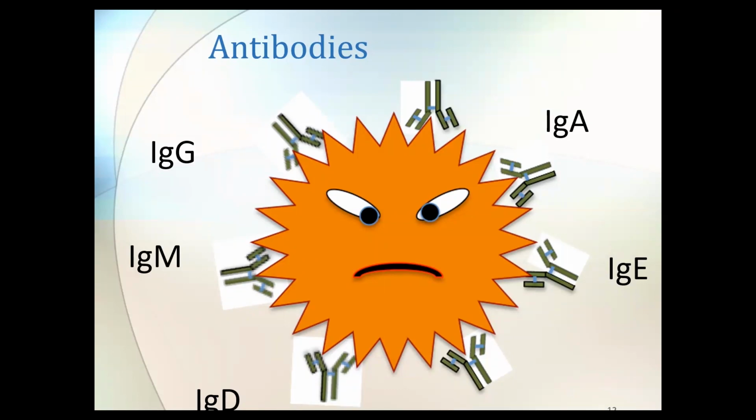The first type is IgG. This is the most abundant type and forms the majority of antibody-based immunity. IgG antibodies can also cross the placenta from mother to fetus, which helps give that newborn baby some tiny bit of protection when they're first born.